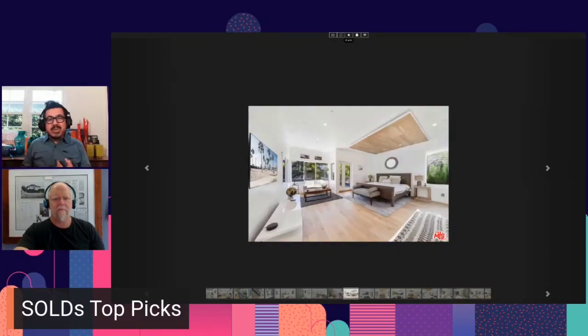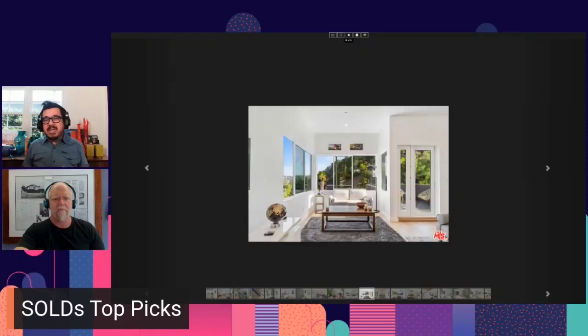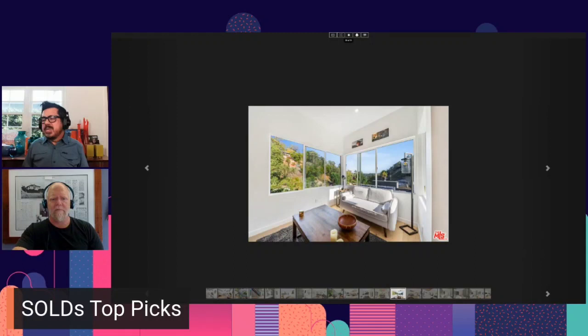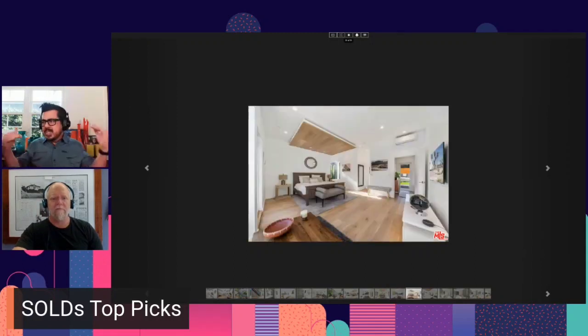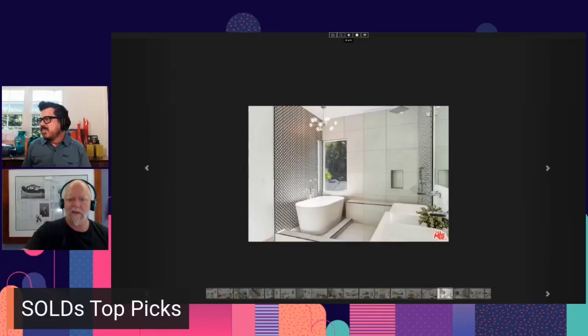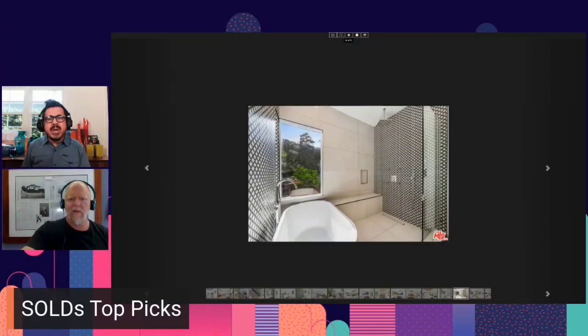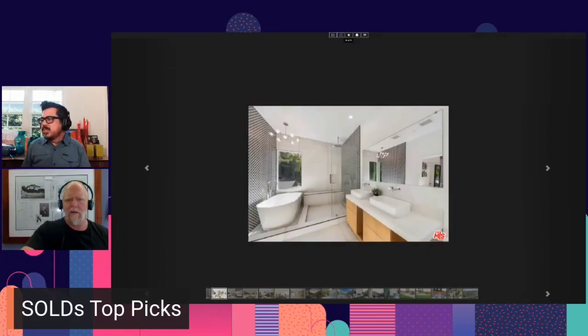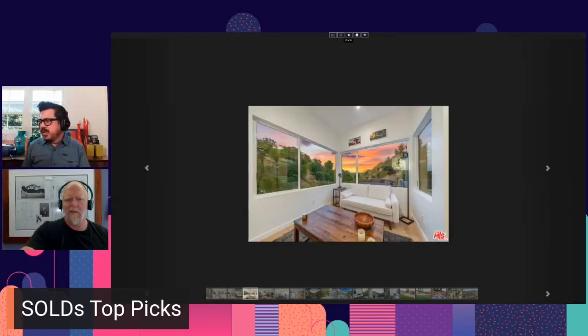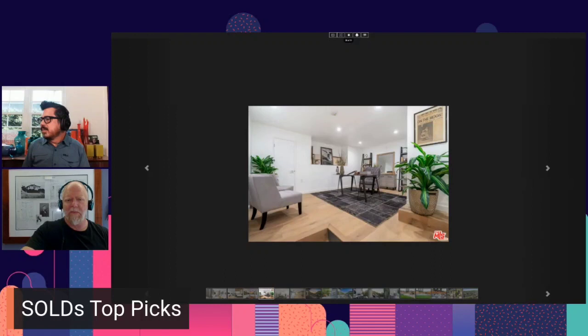But there are views. It's modern. It's clean. There's some nice interior touches that you don't always see in a home. Those ceiling things there. The panels on the ceiling. Yeah. Bathrooms look great. And there is some outdoor space there. So, decent price, very decent home. Look at that. Yeah. Wow.